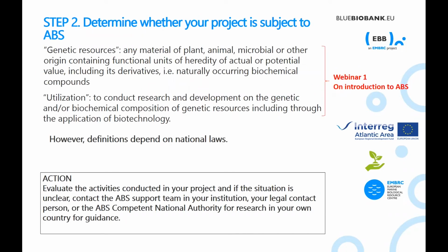In step 2, users should determine whether a project is subject to access and benefit sharing obligations. Webinar 1 provides a useful background to this. But in summary, ABS applies to genetic resources, typically defined as any material of plant, animal, for ABS excluding human, microbial or other origin containing functional units of heredity of actual potential value. This would include derivatives, including naturally occurring biochemical compounds.